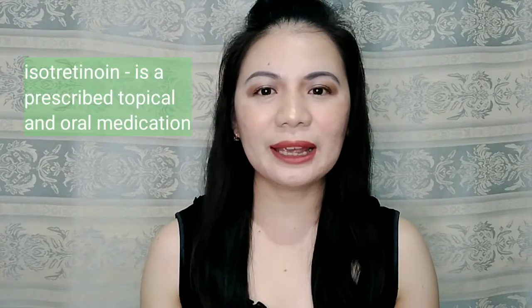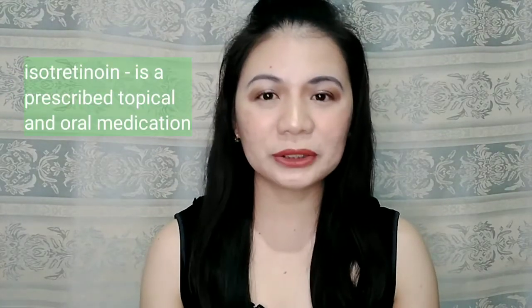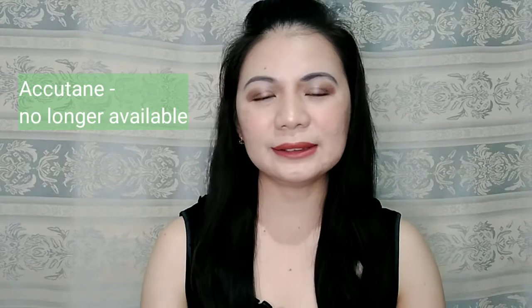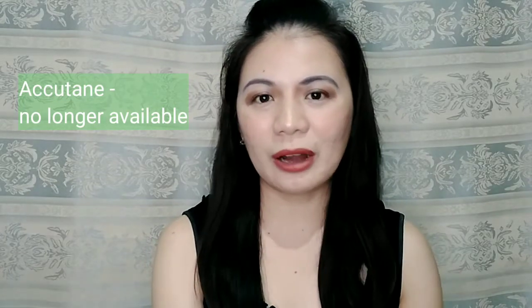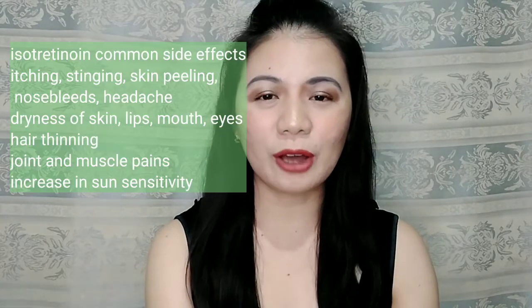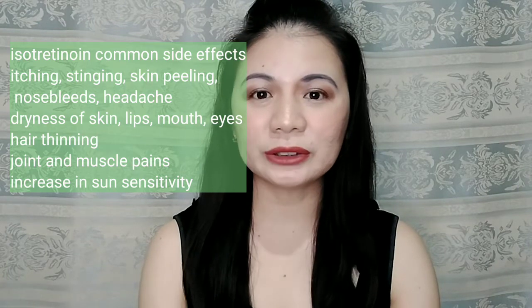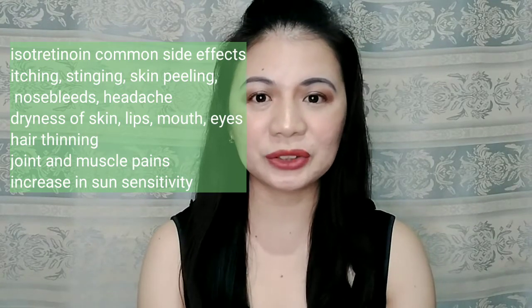Isotretinoin is an oral prescription. The brand it's known for is Accutane, but nowadays that brand is no longer available, so there are now other brands in the market. Isotretinoin comes with a lot of side effects, so you have to discuss this one first with your doctor before jumping on to this treatment.